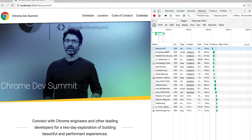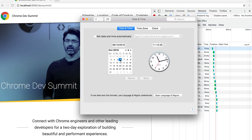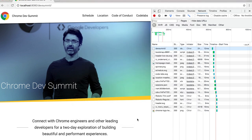Is my server actually responding with the right things before I introduce the service worker? Let me also, while we're here, change the date and time. So I've set it to yesterday, if you like. So let's set it to the first day of the conference and then hit Command Shift R.